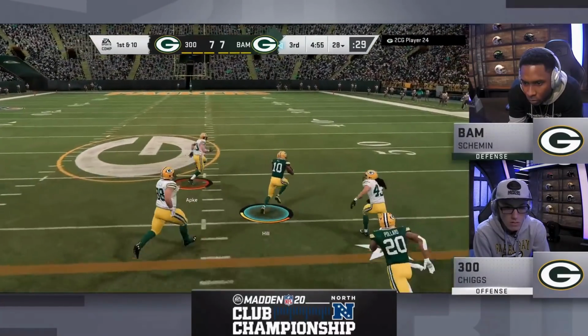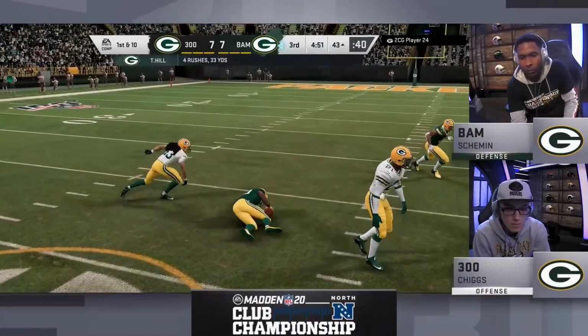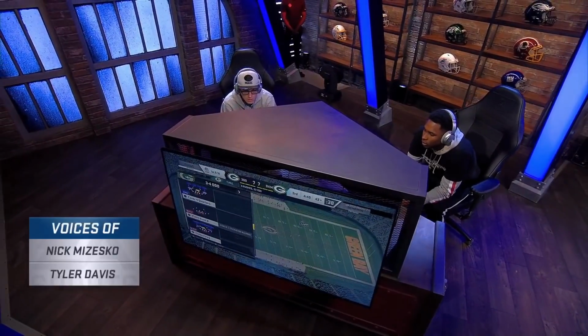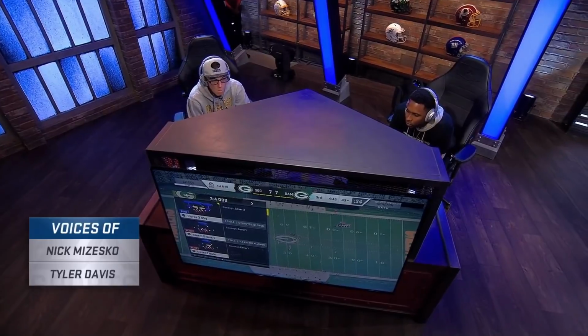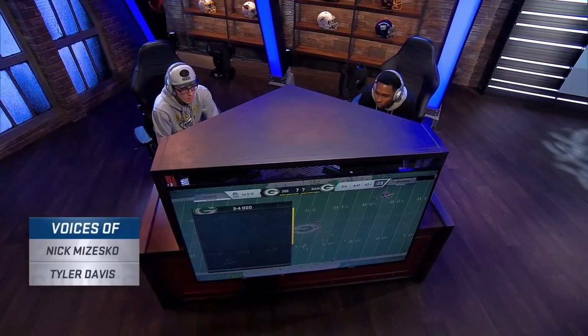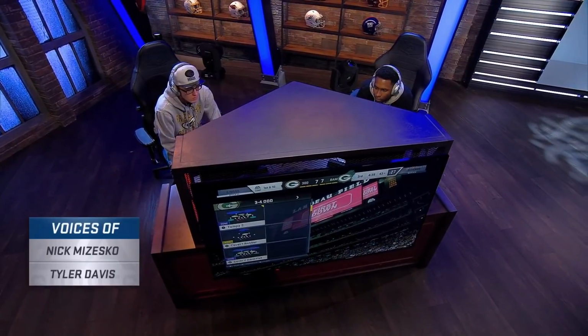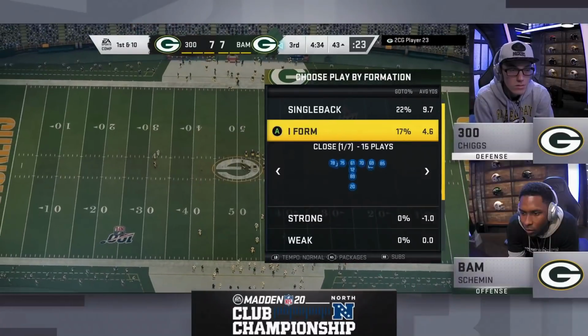As Hill right up the middle, he's in open space. Nice gain on the dive play all the way into enemy territory to the 43-yard line. Like you said earlier, Nick, that Tyreek Hill, such a dangerous weapon. All you got to do is give him a little halfback dive. He's so fast in open space, and a huge run to start the second half for Schemin. That is the voice of the former Arizona club champion Tyler Davis.